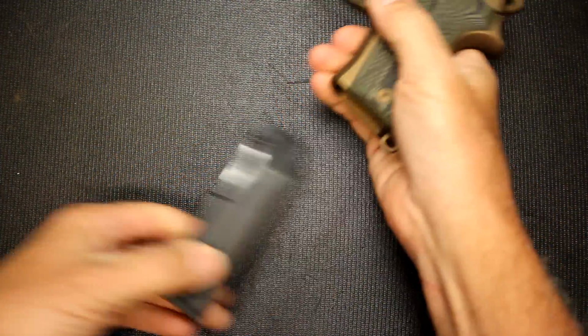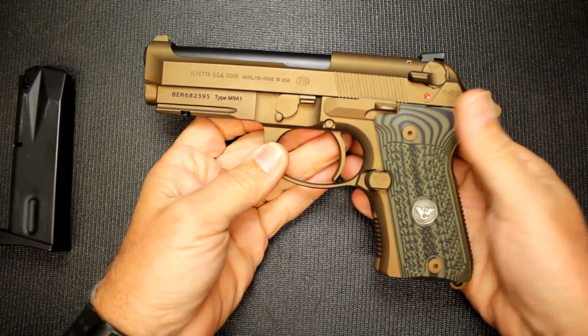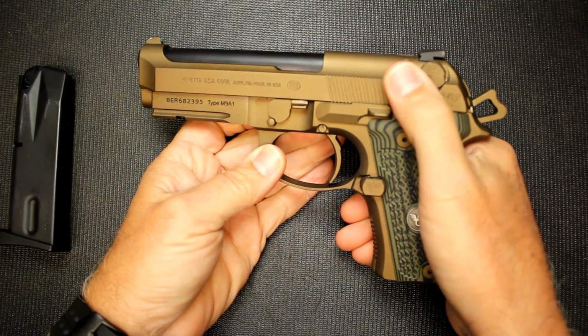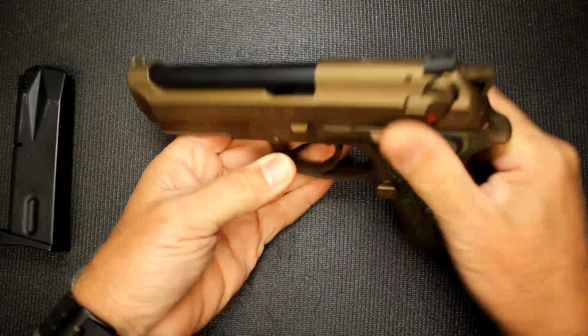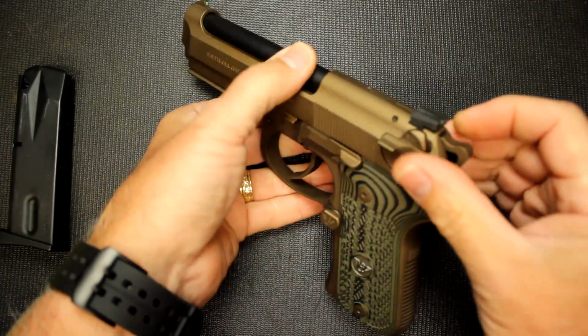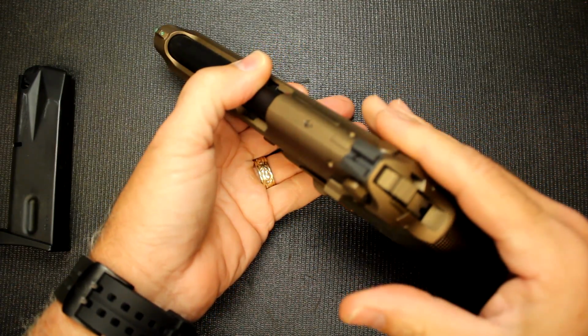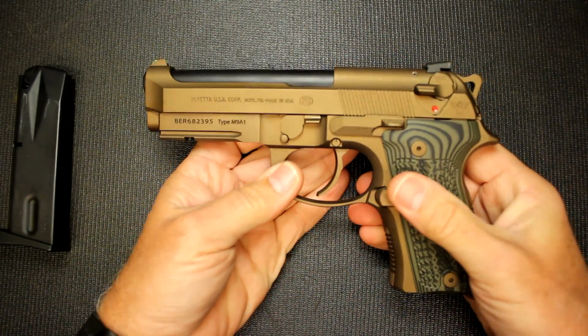Of course, you want to make sure the gun isn't loaded. Check the chamber, and it is empty. As you can see, the hammer's back. Right here is the safety, and this is a decocker and safety. It has been replaced and extended just a little bit to make it easier. But no longer an ambidextrous safety, which is good for me because I am right-handed.